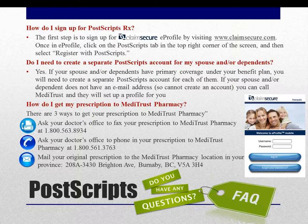And the phone number they would use is 1-800-561-3763. These numbers will also be on your card. You could mail your original prescription to the MediTrust Pharmacy location in your province. The BC location is in Burnaby, and the address is on the screen. It will also be on your card.